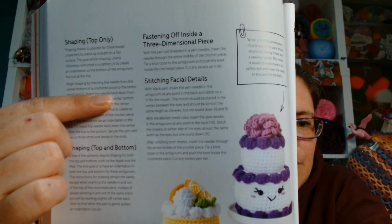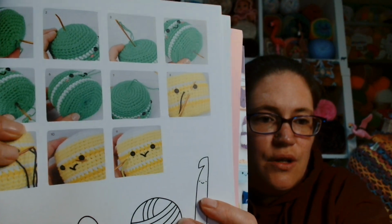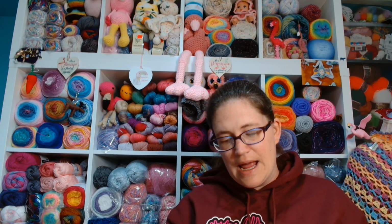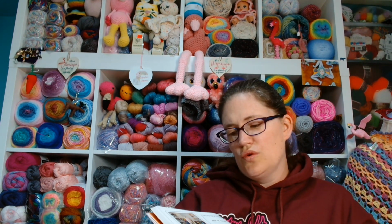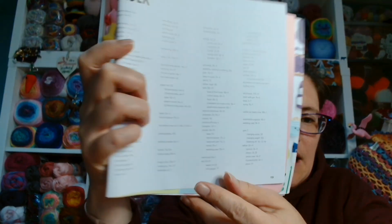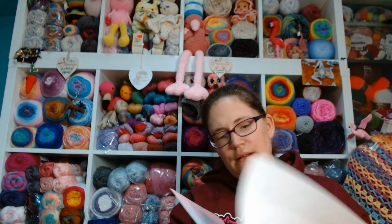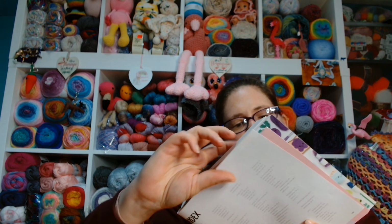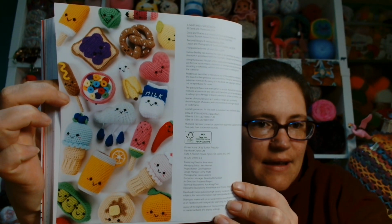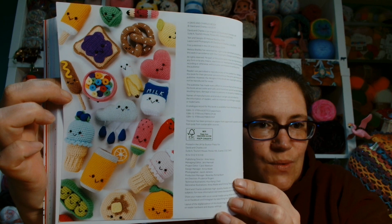Oops, sorry, I shook the camera. So literally, everything you need to know to be able to make these cute designs is contained within this one book. It is an absolutely gorgeous, gorgeous book. Then there are the acknowledgements and about the author. And then there is an index as well. And that is what Melissa Bradley looks like. There she is. Wait for my camera to focus. And then there is a final cute little pattern there with most of the makes all together.